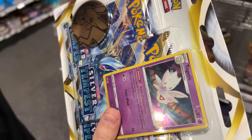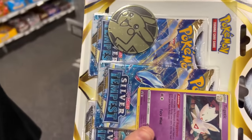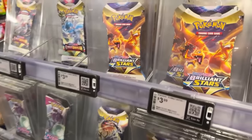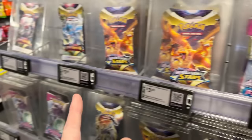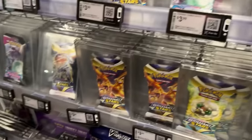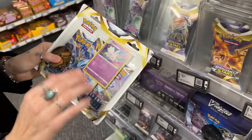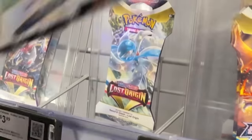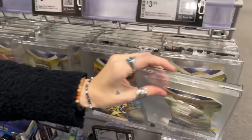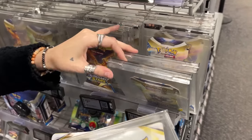Okay, so you got a three pack right here, which is what? $13. Okay, it's $13. So that leaves me with $16. Okay, so you're going to go with some of the regular packs up here? I'm going to get four. We got Brilliant Stars, Lost Origin, Fusion Strike. So I got my Silver Tempest. We got Silver Tempest in the back if you want more of those. I don't. Going with some Lost Origin? Okay. There's one Lost Origin. Going with some Brilliant Stars with the Whimsicott.